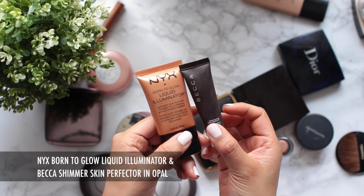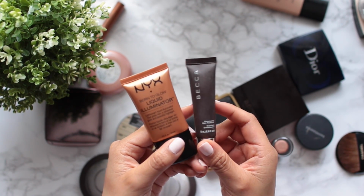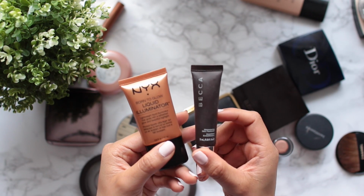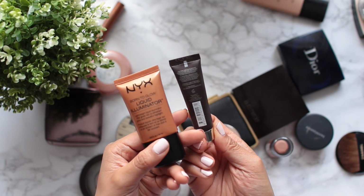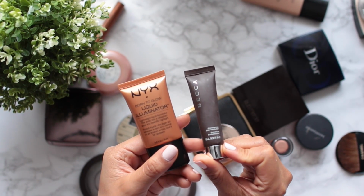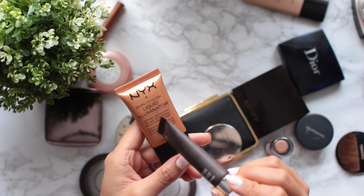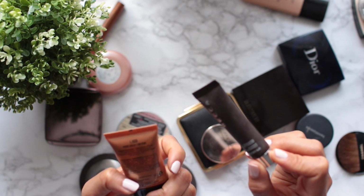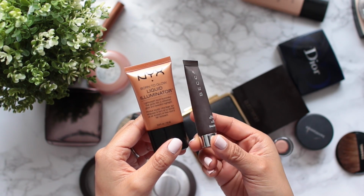Liquid illuminators. I love using liquid illuminators for a dewy skin look. One is from Becca. This is still the same shimmering skin perfector that I had years ago. It actually is surprisingly still good. It doesn't smell funky and it still applies beautifully. This is a new one from NYX. It's the Born to Glow liquid illuminator in pure gold. And I gotta say, between the two, I prefer the Becca formulation.